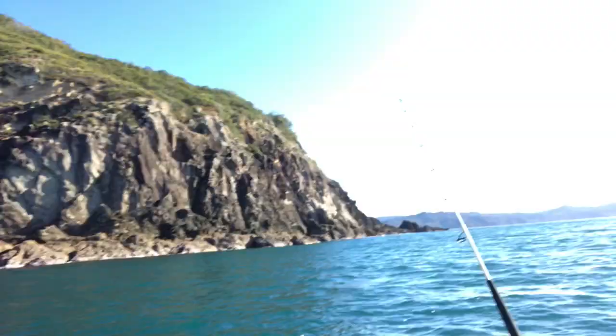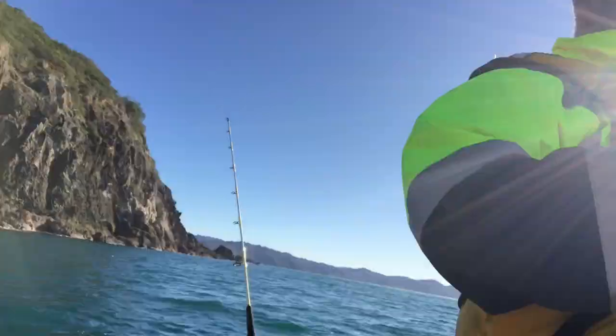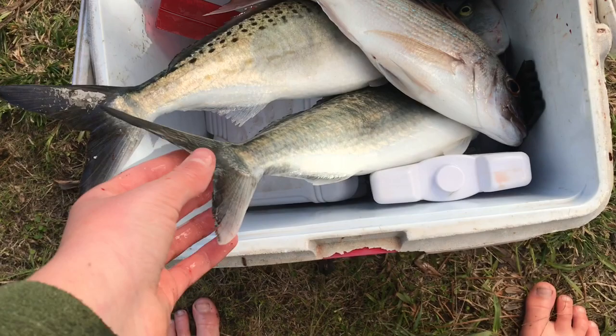Alright guys, after that moray, we're going to head back in to Tairua to go fill up these fish. But look at what we're going into. Some very windy conditions. We were nice and covered behind here. So yeah, see you guys back in Tairua. But yeah, they are really, really cool.